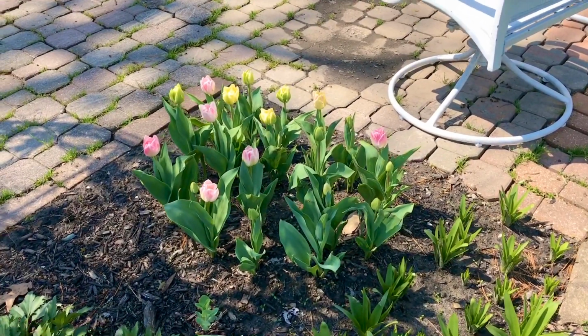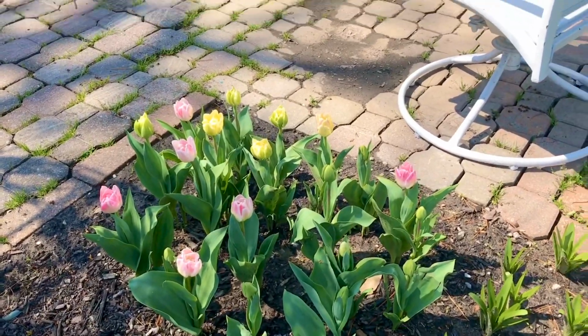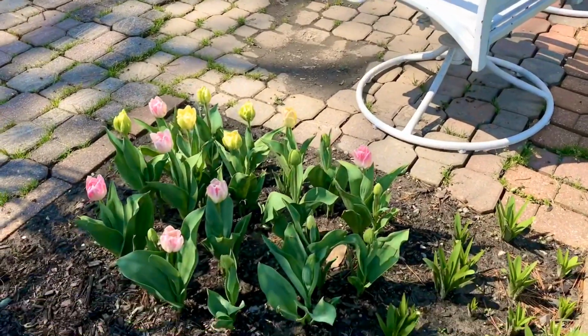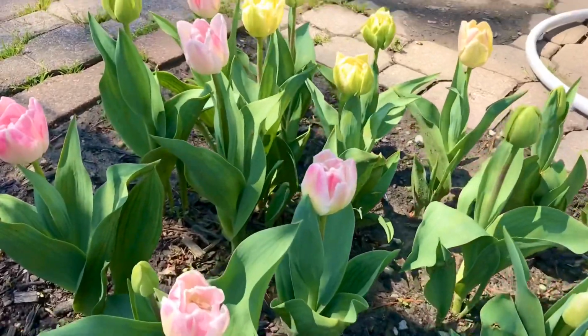An adorable patch of tulips. Also tablecloth on this table. One of these days we're going to fix the stones, but these are so pretty. Love the pink and yellow.